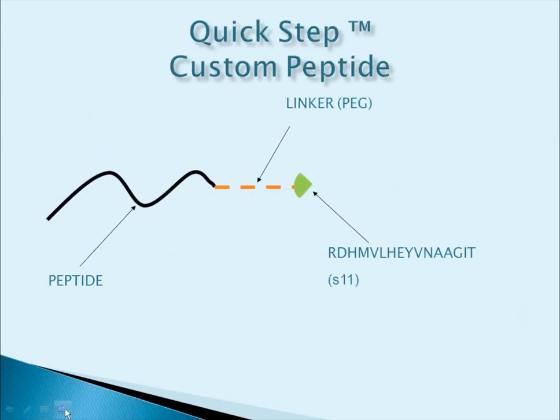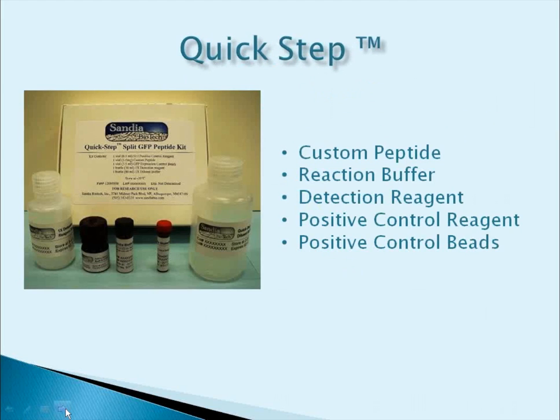The Quick Step peptide assay kit offers an alternative to cumbersome immunoassays as well. Quick Step increases specificity and sensitivity and eliminates the use of antibodies and the costly steps associated with it. The peptide of interest must be custom synthesized, and we have partnerships in place to expedite synthesis and to reduce cost. As I just mentioned, the Quick Step kits are custom and include only a few reagents.